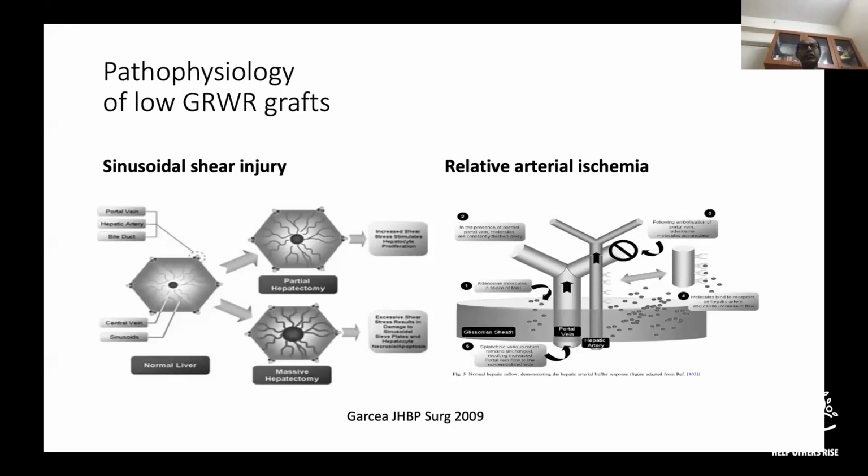But when you use a partial graft, it can cause significant sinusoidal shear injury. The high portal flow can injure the sinusoidal endothelial cells, which leads to release of a lot of inflammatory mediators, leading to a sort of SIRS-like syndrome. Now, a little excess of sinusoidal shear injury is actually good because it stimulates liver regeneration, but when it's excessive, it can cause significant injury.